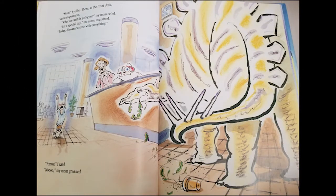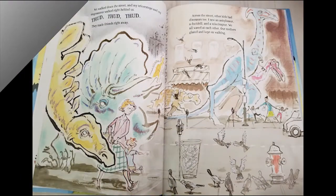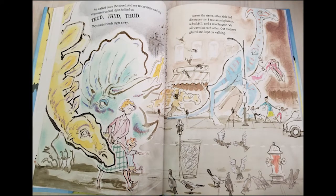"Mom!" I yelled. There, at the front desk, was a Stegosaurus. "What on earth is going on?" my mom cried. "It's a special day," the nurse explained. "Today, dinosaurs come with everything." "Yes," I said. "No," my mom groaned. We walked down the street, and my Triceratops and my Stegosaurus walked right behind us. Thud, thud, thud. They made friends right away.